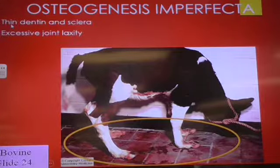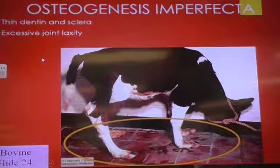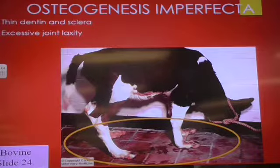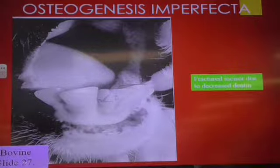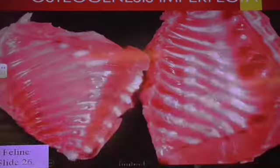Also, they will have the thin dentin in their teeth, and the sclera of their eye will be thin as well. And the reason is because type 1 collagen is the basis for those areas. So if you have a thin dentin, what's another thing you could see with these animals? Yes, I have a picture. Broken teeth. Yeah, easily fractured incisors.